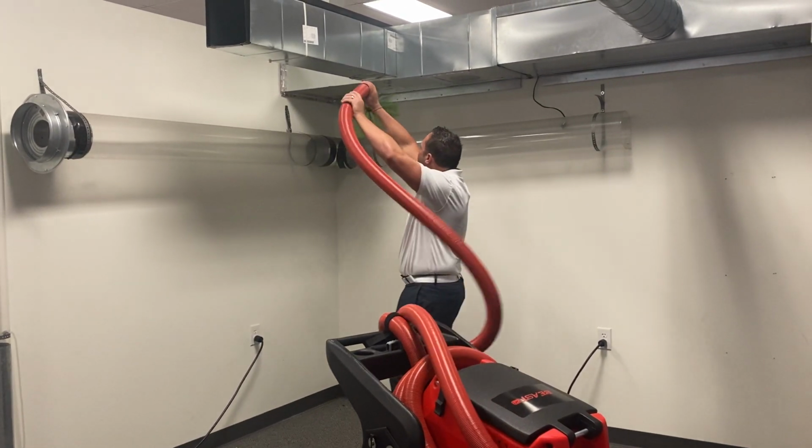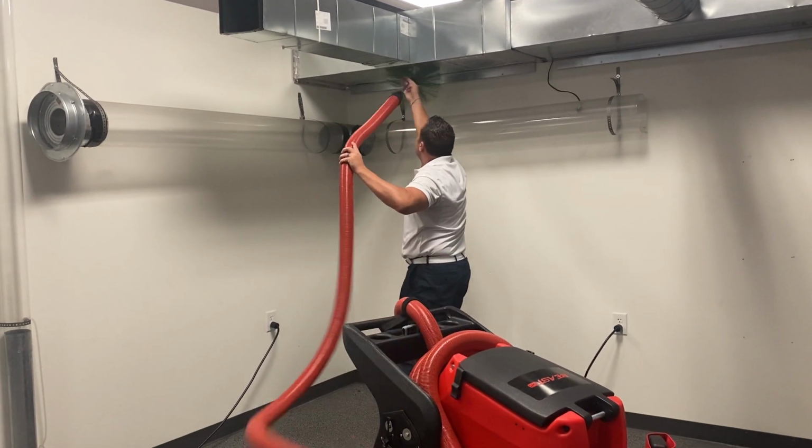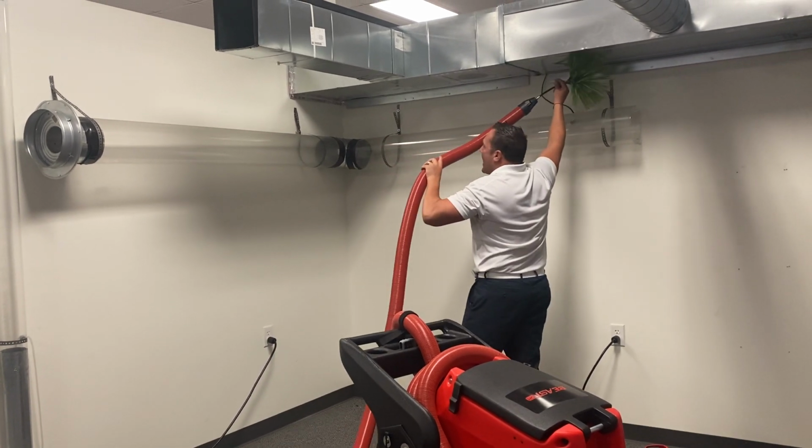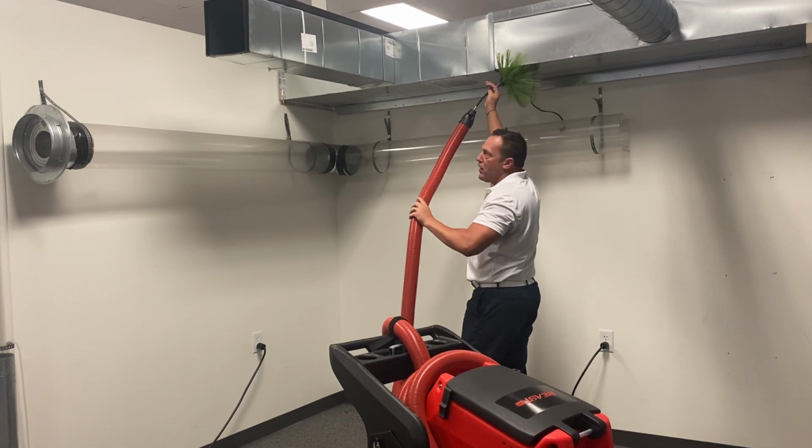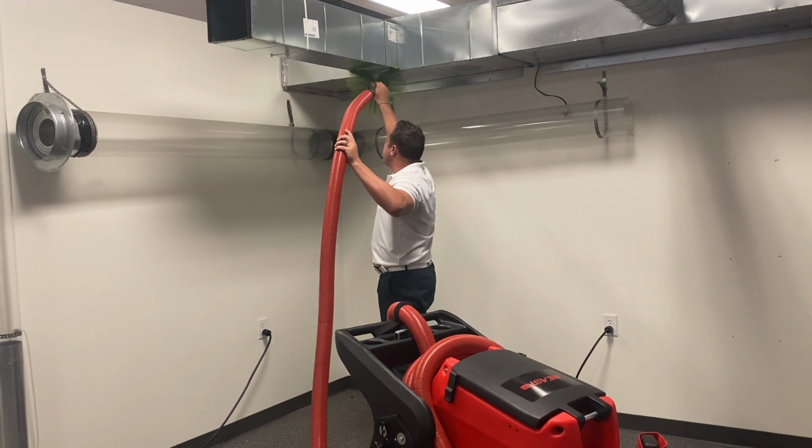Now as I go through, if I have it rotating clockwise, it'll make that right-hand turn, and I'm going to overlap this main trunk line 10, 15 times depending on how many registers are inside of the home. As I come back out, I can do the exact same thing.